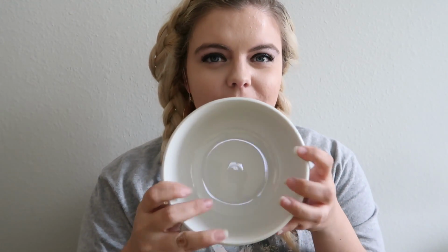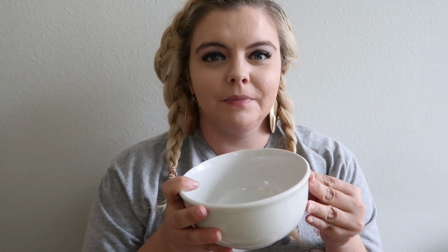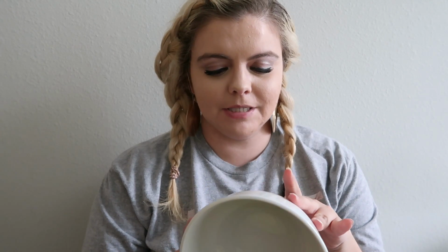So the first thing I picked up was a bowl. I need to restock on my dishes, but Dollar Tree actually has really good dishes. I've been buying their dishes for a long time. One time they actually had Rachael Ray dishes, like brand name, but I've never had issues with them. So I just picked up a plain white bowl. I'm probably gonna go back and get more. I just wanna see how it holds up in the microwave and the dishwasher before I go and buy a whole bunch of them.